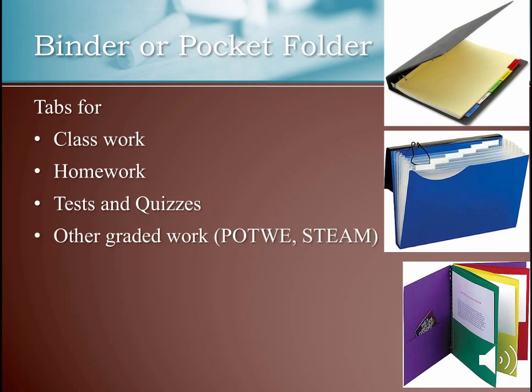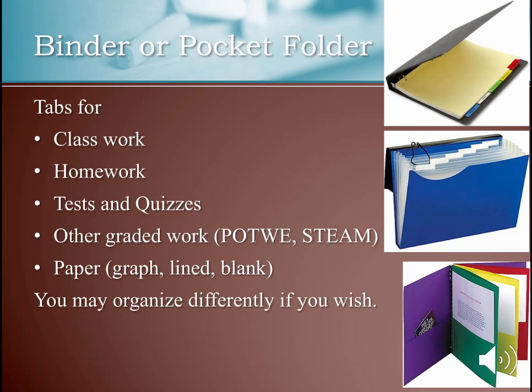The 4th tab is for other graded work, things like problems of the week or STEAM assignments. And then finally, another tab for blank paper, which we sometimes need in class. If you wish, and if you have a different organization system, you're welcome to use it. If you don't have a system, I recommend using this one.